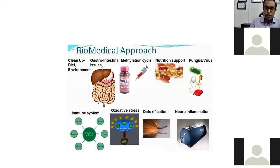Why is that? It is not that the autism is the culprit. The culprit is the immune dysregulation or the weakened immune system, which happens as part of the spectrum and because of the disturbances in all these surrounding parameters of gut microbiota, GI, fungus, oxidative stress, etc. So then we have the oxidative stress.